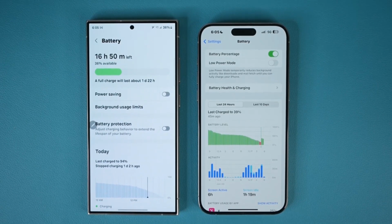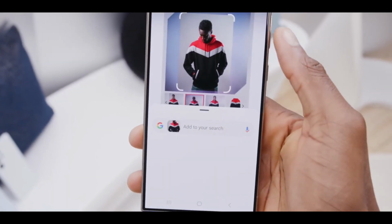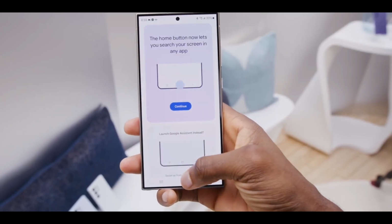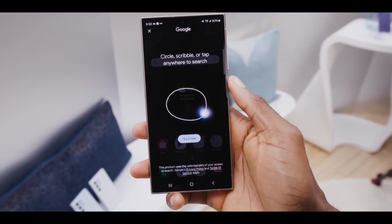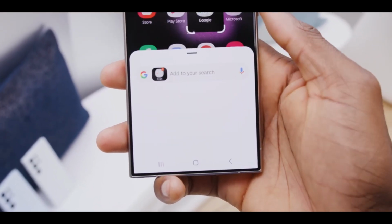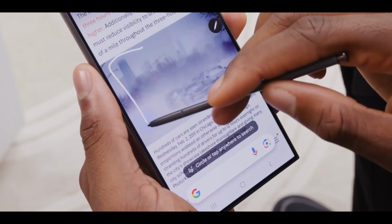AI revolution, however. Samsung introduces a range of AI-driven features, including instant visual search, improved voice recorder app, AI-enhanced notes app, live transcription and translation in phone calls, and AI-powered photo editing. It should be noted, however, that the Galaxy AI features are free until 2025, with potential subscription charges afterward.